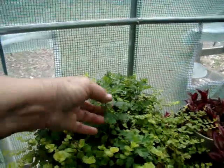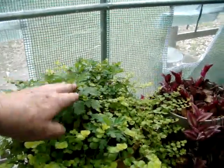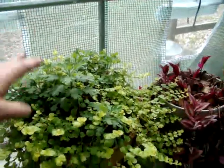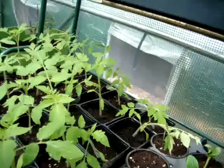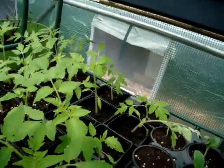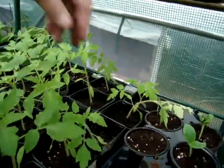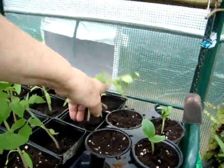These are the chrysanthemums that I had in the fall. If you remember, I kept them over winter. And this is that Creeping Jenny, and it all looks really good. Let's turn around here. Some more of the Early Girl Bush tomatoes is in here, and there's also some of the 4th of July tomatoes in there. And yeah, they're getting to where they need to be put out.